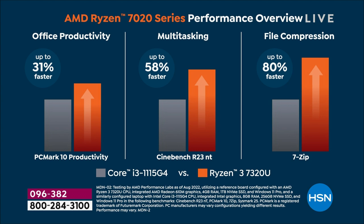In office productivity, the Ryzen processor outperformed the Core processor by about 31%. Think about that. That's important to you guys. 80% of you are picking this up with Word, Excel, PowerPoint, Outlook, Access, OneNote, Publisher. You plan on doing some office work. What would you do if you had a third more time in your day? Sweet. It's giving you your time back.